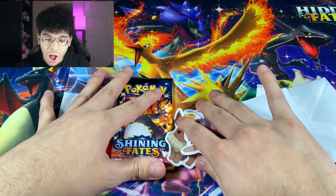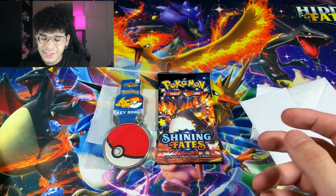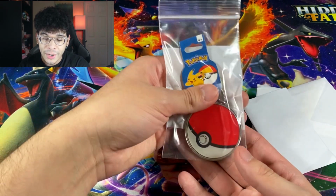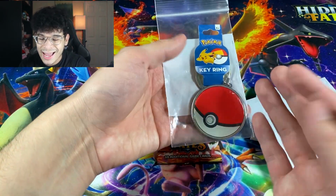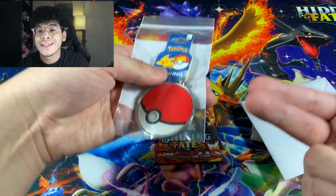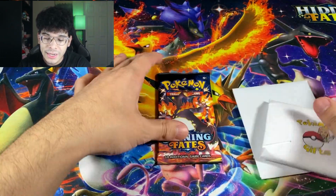Alrighty, guys, so this is obviously everything we get from the box. We got the stickers. The stickers is nothing too crazy. We got ourselves a fly little key ring right there. I'm not a huge fan of the design itself, but if you're a fan of Pokemon, you can appreciate this like me, you feel me? And then we got like 2 mystery packs is what it seems like.